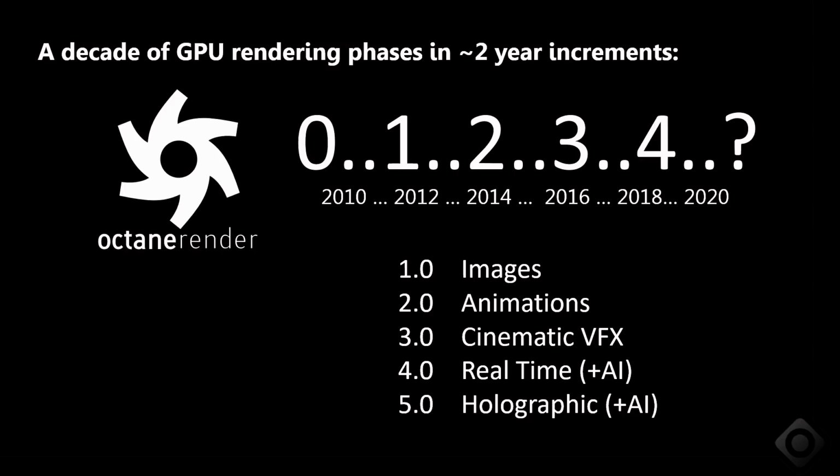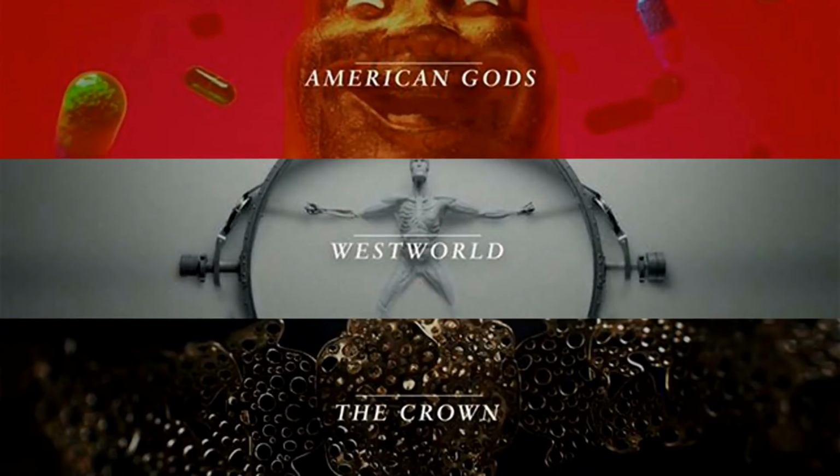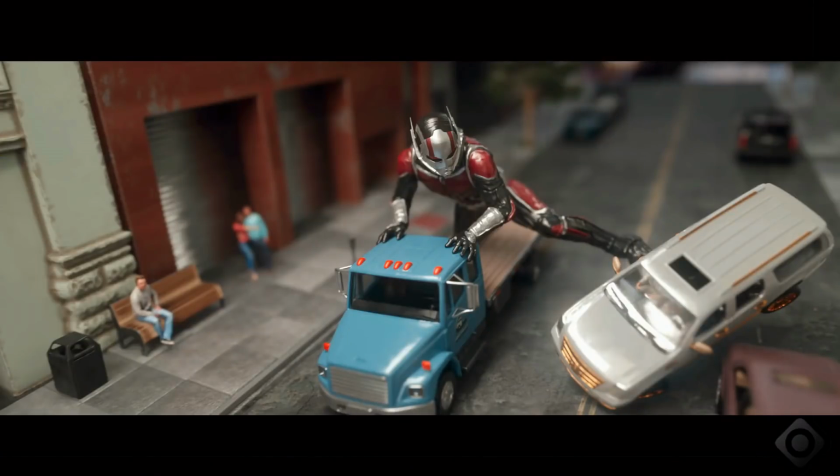In the early days, its ambitions were really focused on architecture and visualization, so images. In 2012, we started to focus a little bit on animations. By 2015 and 2016, Octane 3 was far enough along that it was able to do full productions, and in fact, these all won Emmys: the opening of Westworld, The Crown, American Gods, all done in Octane for Cinema 4D. Ant-Man and the Wasp was also rendered in Octane and C4D.